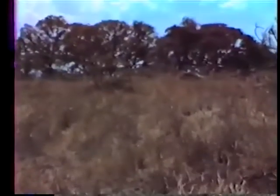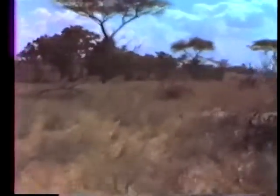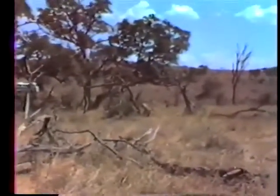He's really getting down low. There's a bush. There it is. There's one right there to the left. Good. That's one. Whistle at him. He'll pull it up.